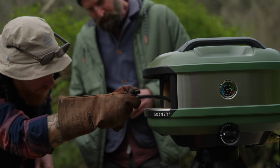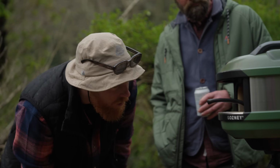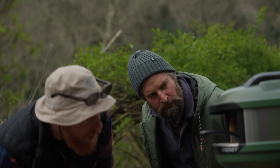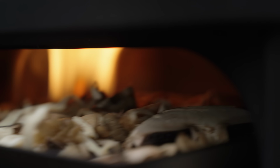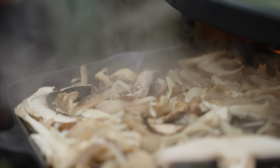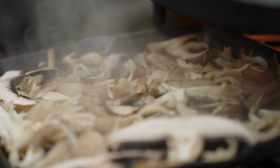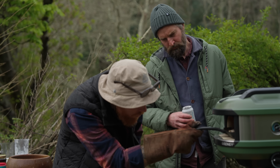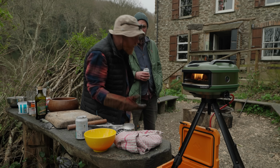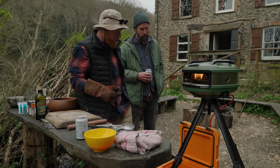About 2 minutes, I'd say. You can see they're already sort of wilting down. You can see the moisture's already coming out. So they've shrunk massively compared to what I put them in like. And once that moisture's evaporated, that's when they'll start to crisp up and we'll add the oil and the seasonings.